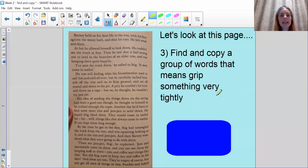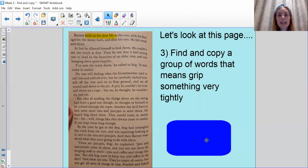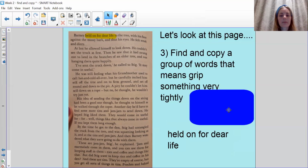Right, hopefully you had a read at the top there and it says Barney held on for dear life. So there is my answer. He held on for dear life. Let's see if I've made any silly mistakes. Can you spot if I've made any silly mistakes? Right, let's go and check.